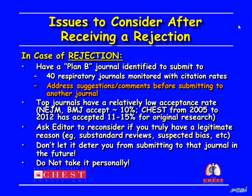In case of rejection, have a Plan B journal identified to submit to. 40 respiratory journals are monitored with citation rates. Address suggestions and comments before submitting to another journal.